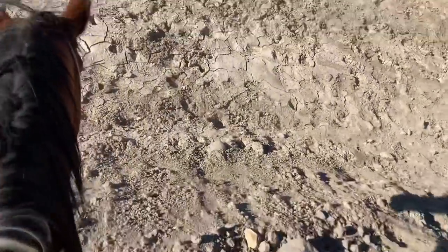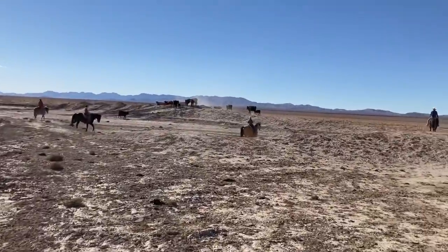There's a fence around the pond right here, so we all kind of brought our separate little bunches here and held them in place. Now that we've got everybody here together, we're going to go ahead and take them out of here and head up toward the house.